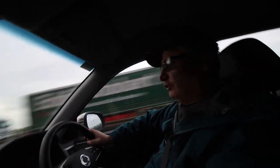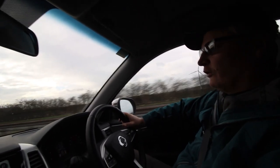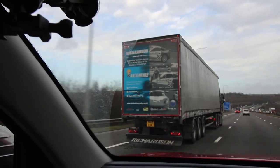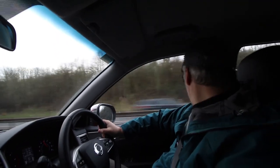I'm trying to work out how many miles we've done now. We've done well over 100, haven't we? Oh, definitely. Yeah, it's a nice, relaxed experience. The one thing you have to remember when you're towing a trailer is not to drive in somewhere you can't get out of. Just be aware of your surroundings. Yeah, you can always unhitch the trailer and do it that way. It wouldn't be the first time. How many times do we have to do it with a cater pod?